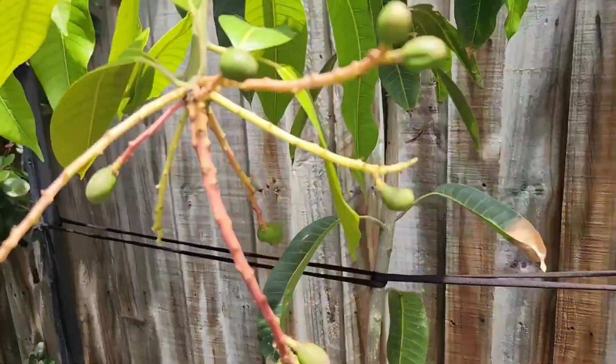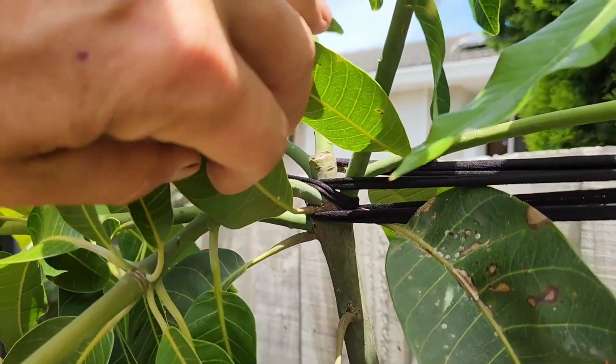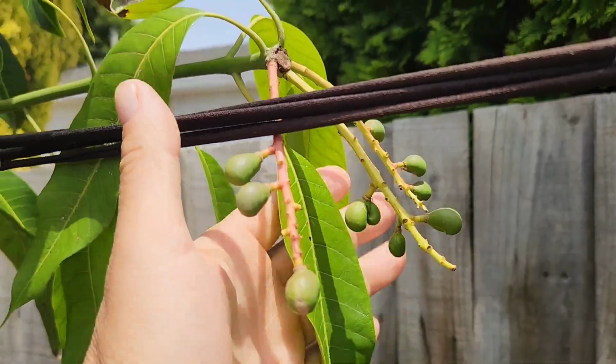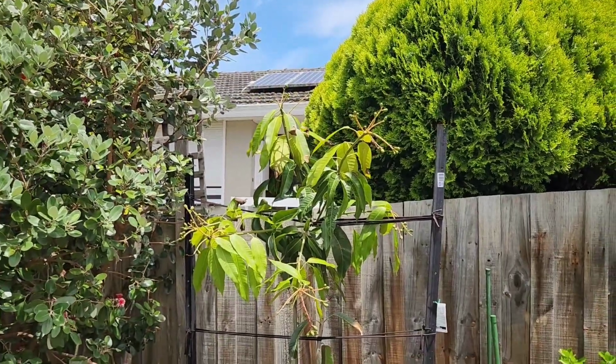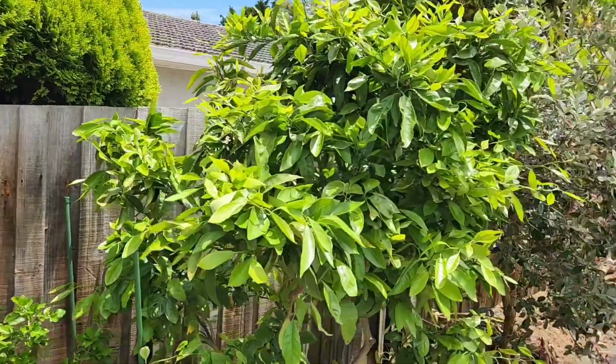Anyway, that's the only flush of growth. There's nothing else happening up here. Up here, it's only fruit, right? It's only fruit up here at the top. So I don't know what I'm gonna do with those fruitlets. Remove them forcibly, or let the tree do its own thing. What do you guys reckon?